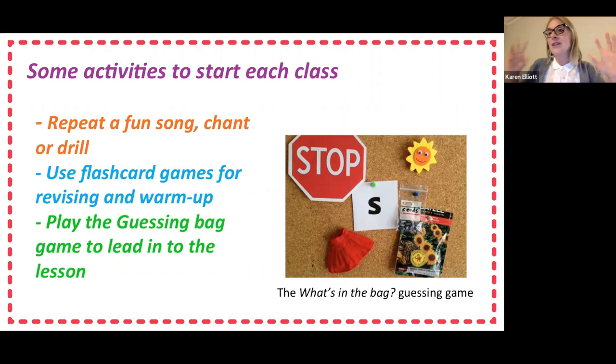And then we want a few little revision activities, for example, to repeat a fun song, chant, or drill that you know the children like from lessons that you've done before, a little animal song. And then I have a little flashcard game if we need to revise some language. For example, imagine if you were doing food. And then I could go through the flashcards. Here we have apple, sandwich, biscuit, apple juice.